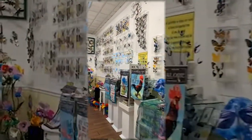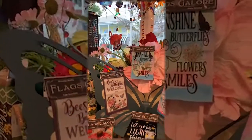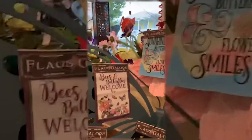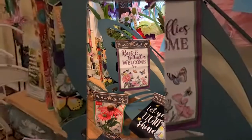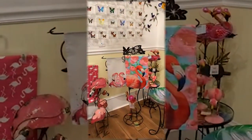Okay, I also wanted to show you guys, we'll start over here, don't look at those. We'll start at the really nice friendly flags. I hope Andrew and whoever else from 2 weeks ago that wanted bees are welcome here flags is here with us. Look, bees and butterflies welcome here. Isn't that neat? All of the flags this week that are on sale are garden size. So they're that size.